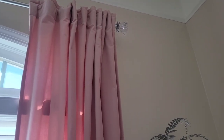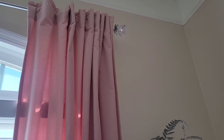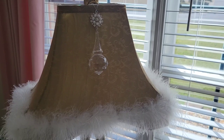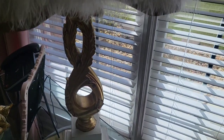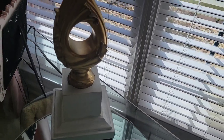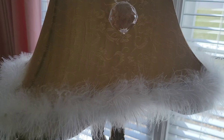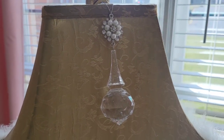These pink velvet curtains from IKEA were the perfect addition to this room and are adding a lot of coziness and texture. I shared the before picture with you of this lamp in the video. As you can see, it received a makeover as well. The base was painted white, it was a dark brown. A coat of gold metallic paint went on the middle, and then a fur trim on the shade and a Christmas ornament as a tassel.